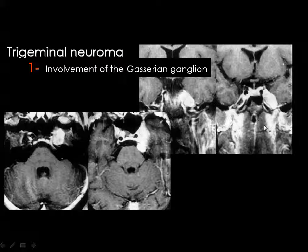And one of the criteria of trigeminal neuroma is the disappearance of the shadow of the Gasserian ganglion on the same side of the lesion. That is to say, this tumor is originally arising from the nerve itself. But if you see a homogeneously enhanced lesion in the parasellar area and you can clearly identify the Gasserian ganglion, then this tumor will not be of trigeminal nerve origin. It may be a meningioma or chordoma, for example.